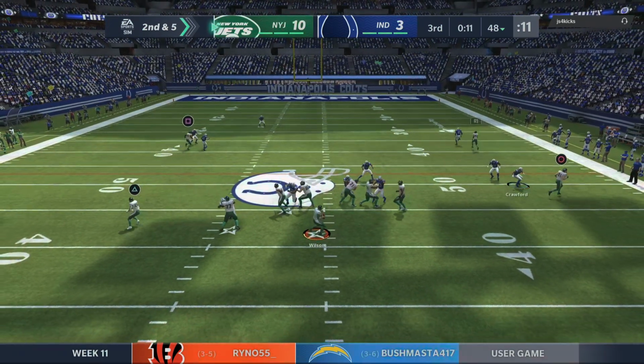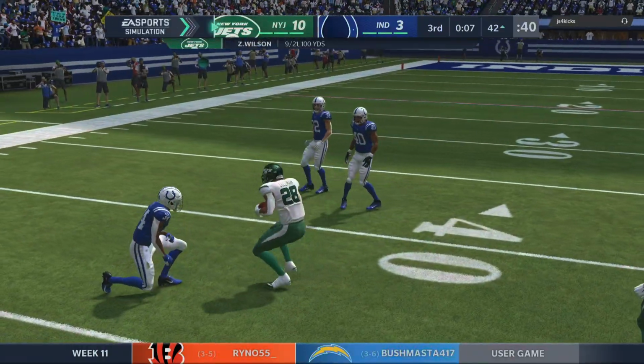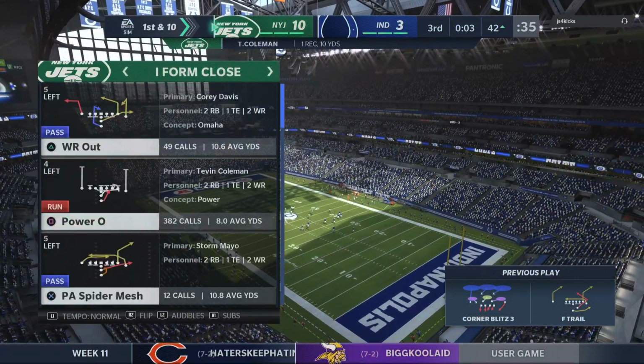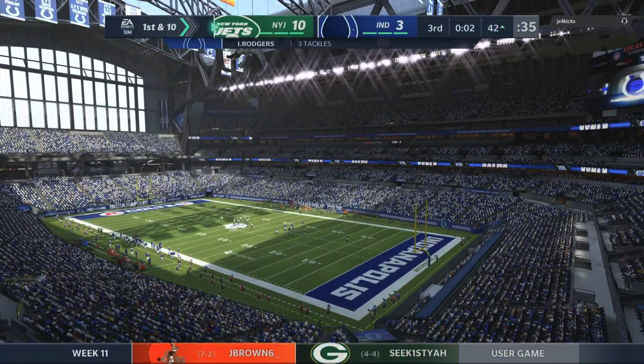2nd and 5. And he hits his running back, Tevin Coleman. And taking it across midfield and inside the 45. They picked up 5 yards last time. Now they double it and get 10 here.